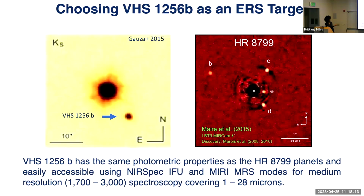This one is fairly far. It's not imaged well here, but it has M-dwarf binary companions here, and VHS 1256b is also very far. So it's basically a point source in most spectroscopic modes. And also it has the same photometry as HR 8799D here. So from low resolution spectroscopy and near infrared photometry, these objects are fairly similar. And so we want to get a high quality spectrum of this to figure out what you should expect here in the future.